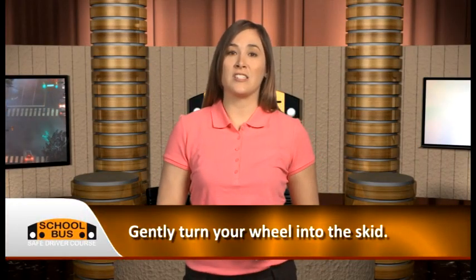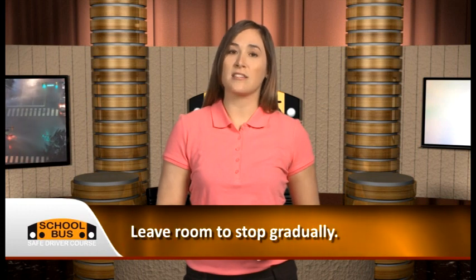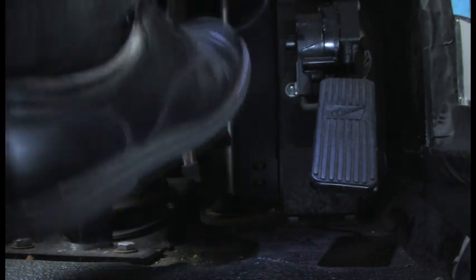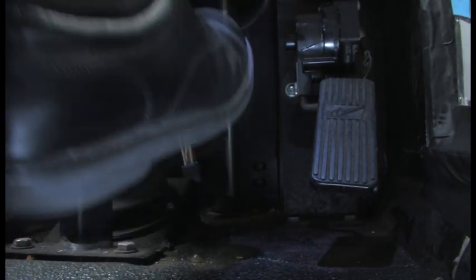React calmly. Gently turn the wheel into the direction of the skid and ease off the brake and accelerator. And watch out for wet brake. That's when your brakes get wet from driving in heavy rain or through deep standing water. Wet brakes might pull to one side or they might not work at all. Gently push down and pump your brakes until you feel the normal resistance.